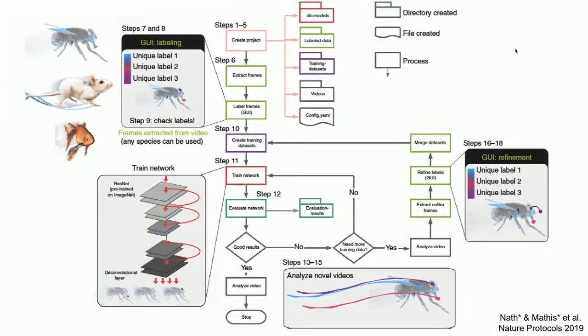Here is a more elaborate scheme that shows canonically the path would be you create a project and you go down to analyze your data. But let's say over the long term you expand your project a lot and include differently looking mice, then you can go along this loop path and include additional annotated frames to make the performance good enough.